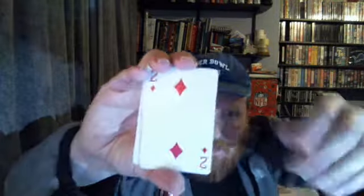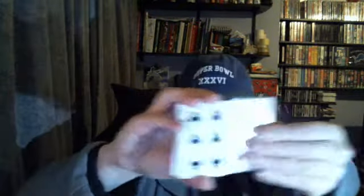And the next one. Oh, we dropped it on the floor again. 4. And the next one. The ace, that's the 1, row 1. And the next one. 10, that's row 0. Leaving us 1 left, which is 6.